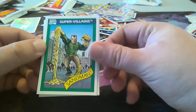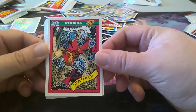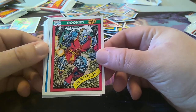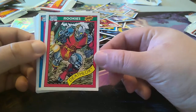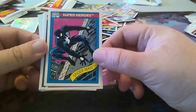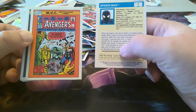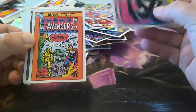We got Sandman from Spider-Man. Not really all that great of a character, in my opinion. Another rookie. 1990 Deathlok. I think he actually survived for quite some time. I think Deathlok might actually be still fairly popular. We got our first Spider-Man, black costume Spider-Man. Venom Spider-Man. He's a number two card in the series. I wonder who's number one.